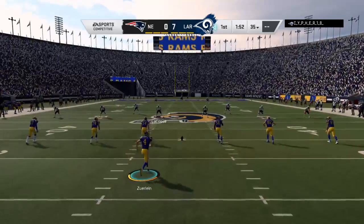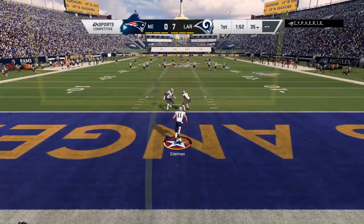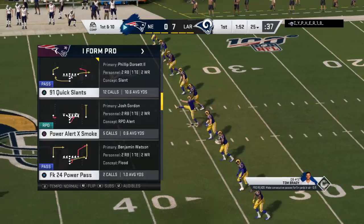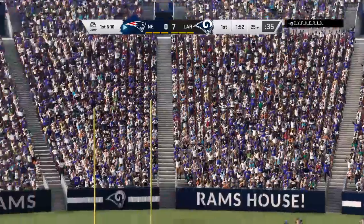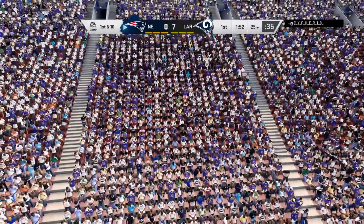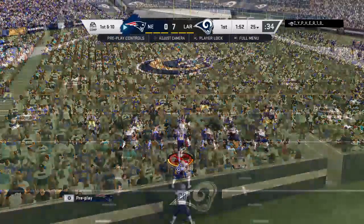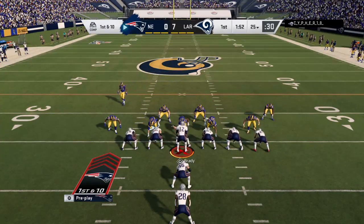Now after the touchdown, it's Zerline. He'll kick it away. And they will not get a chance to return this one as it's through the end zone for a touchback. Brady and the Patriots now 1st and 10 at their own 25-yard line.